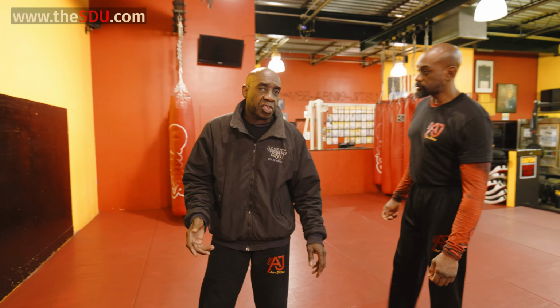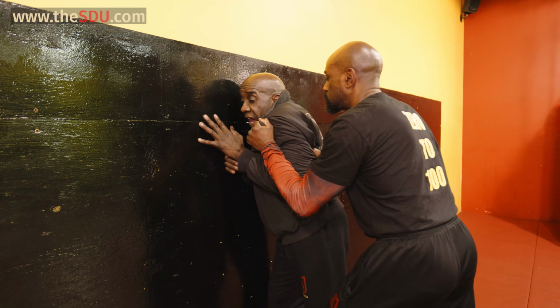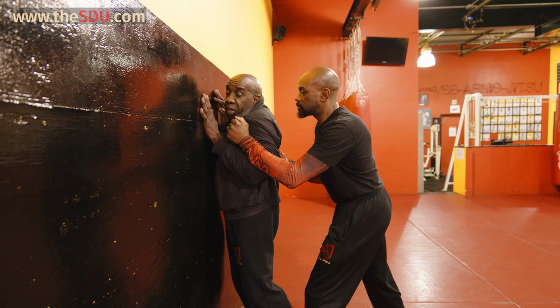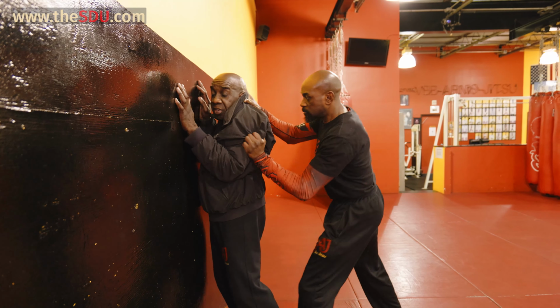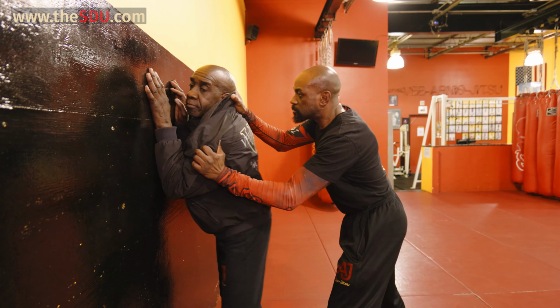Kenny, let me come on in here. When a man's grabbing you and just shoves you from the side and pushes you out, most people react wrong. First thing they want to do is brace themselves when they hit whatever they're hitting. So now my hands are here. Once I do this, the guy's going to transition, and now he's going to control your head, and now you can't move either way.